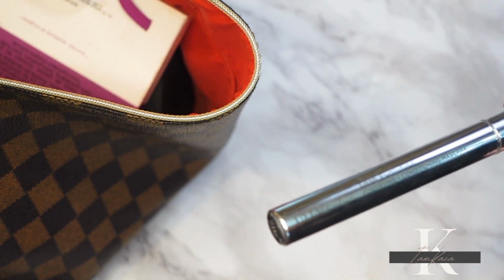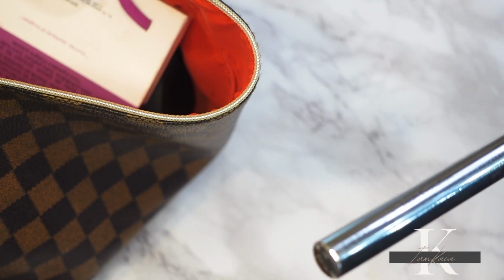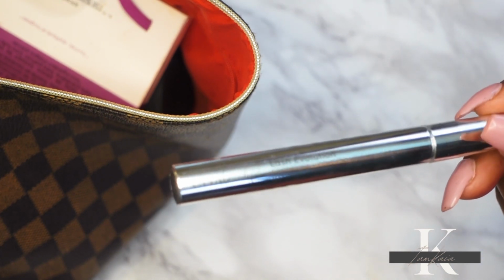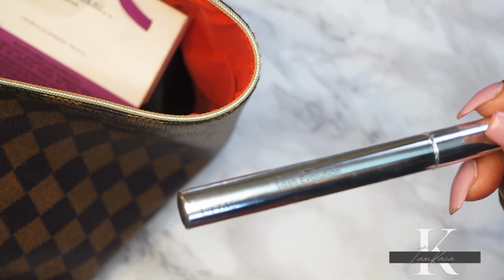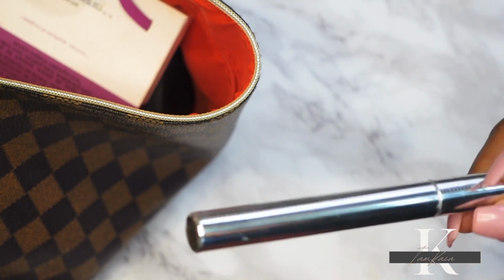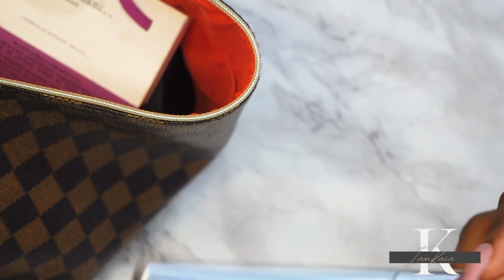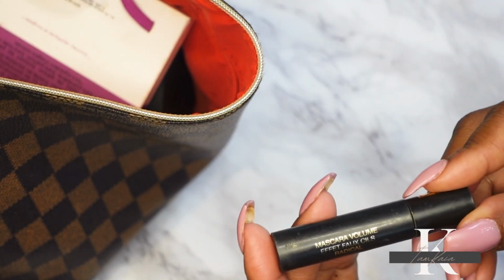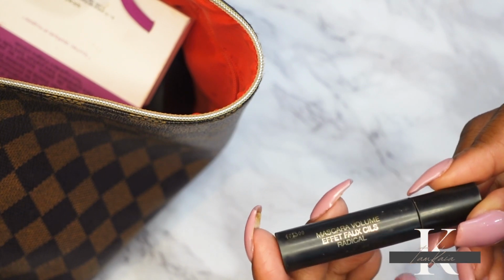The mascara this month, I think I'm going to be using this Ulta Beauty Lash Evolution Fortifying Conditioning Mascara. I got this in one of those makeup bags they give you at Ulta when you spend so much money, and this was in there, so I'm going to use this. And I'm also going to be using this YSL mascara. This is a sample size.